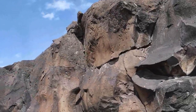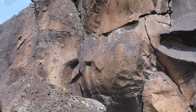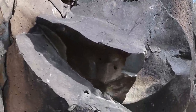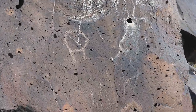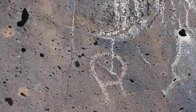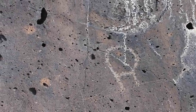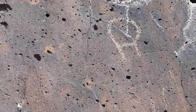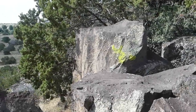I see some markings over here. Looks like some old markings mixed with some recent. Let's go get a little closer. Here we go. Yeah, and you can see really obviously, here was an old marking, like someone had started a drawing but never finished it. And then someone came along and made some feeble scratches in the rock. This is ancient graffiti.